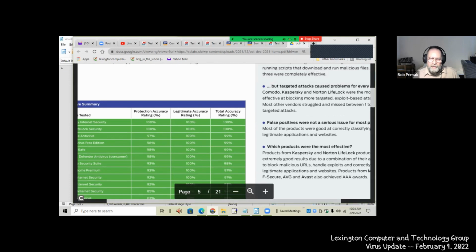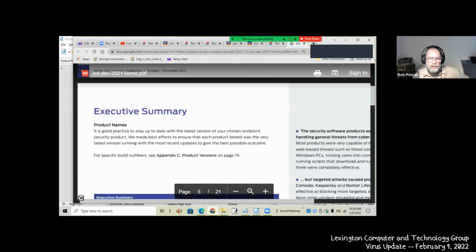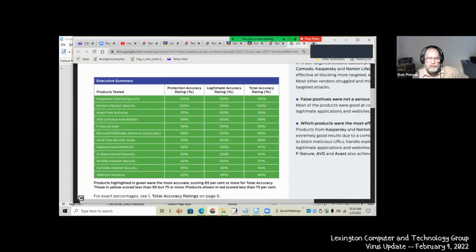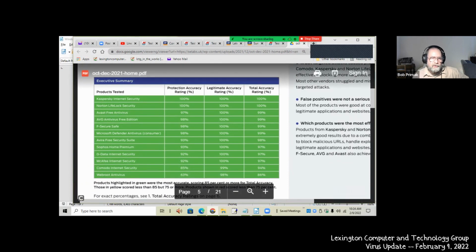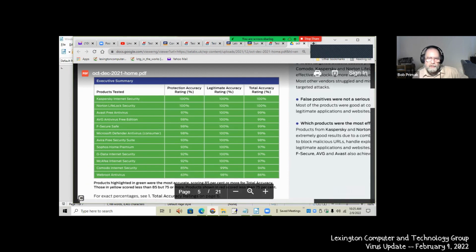Zoom in. Okay, so now we can see a table, which is the executive summary of SE Labs. And here they tested a few products, quite a few. And they found Microsoft Windows Defender to be 99% accuracy. Legitimate accuracy means not flagging legitimate programs. That's basically the higher percentages mean there are fewer false positives.